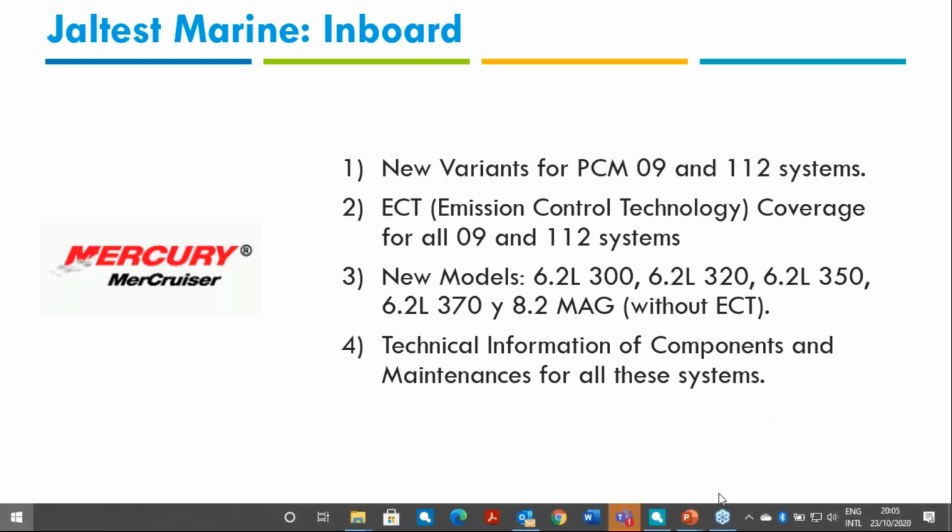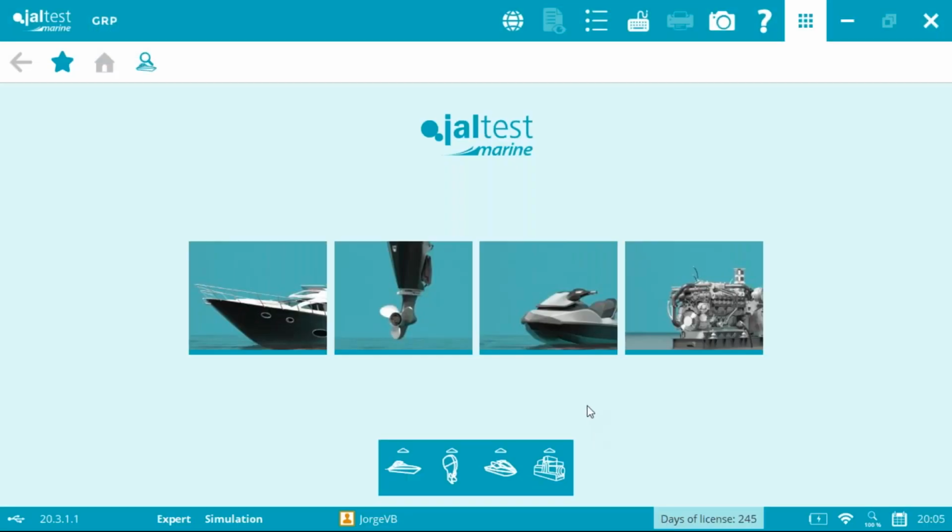In order to be able to see what we have included in Jaltest Marine, I'm going to perform a maintenance reset right now in one of these new Mercury Mercruiser models, okay? So we are going to go now to the Jaltest Marine software. Okay, if you don't see, let me know. I will take a look in the chat.